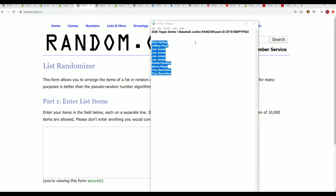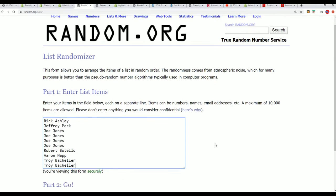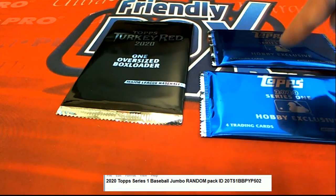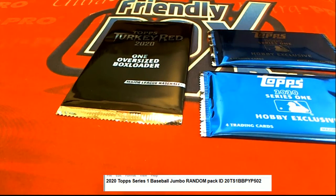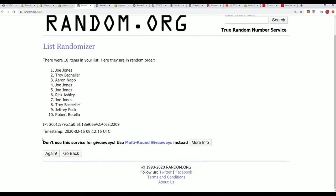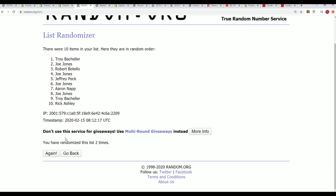Good luck. Here's everyone who participated, got into a pack. And we're going to send this owner list through the randomizer 7 times. And if your name comes up number 1, you'll have the turkey red. 2, 3. So there you go. That's the numbers. And 7 times through, we'll see if you're in the top 3. You're going to get something here. So good luck as we go through this thing 7 times.